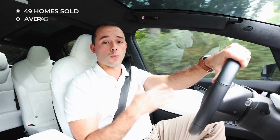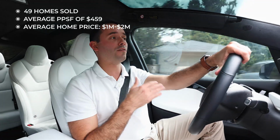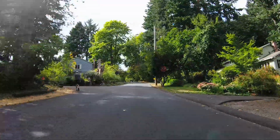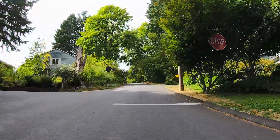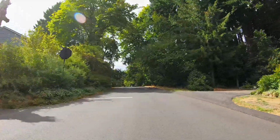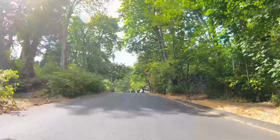So over the last 12 months, 49 homes have sold at an average of $459 per square foot. This is definitely one of the more expensive neighborhoods in Lake Oswego. Average home prices will land between 1 million and 2 million. Again, you're not gonna find the biggest homes here, but price per foot, they are some of the most expensive.